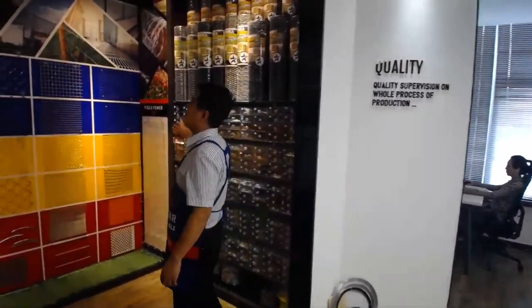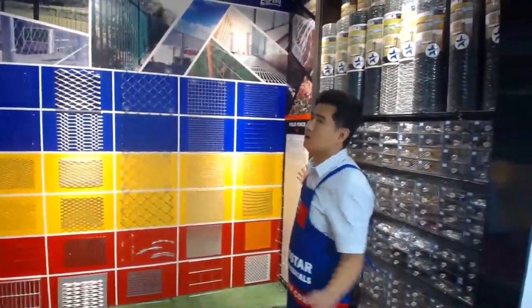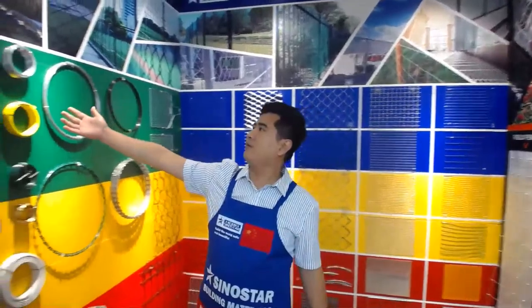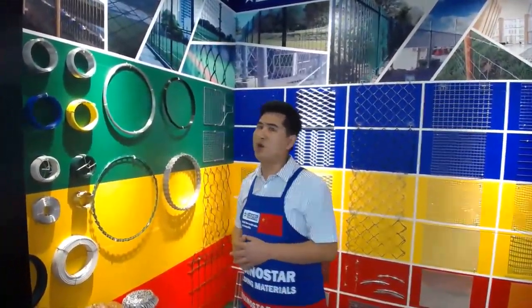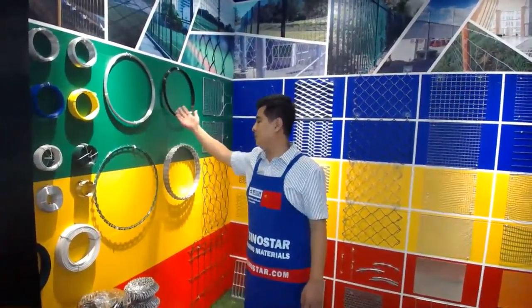This series is our wire mesh series. We have many kinds of wire mesh products in here. And for this small galvanized steel wire and PVC steel wire, we sell to European customers, which is Home Center. And this is galvanized and black annealed steel wire.